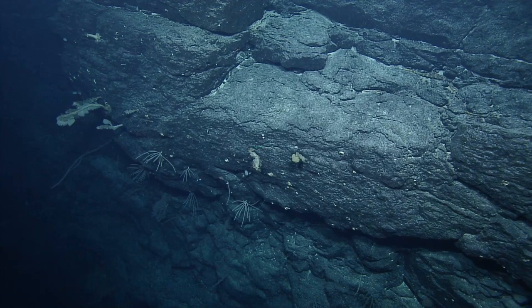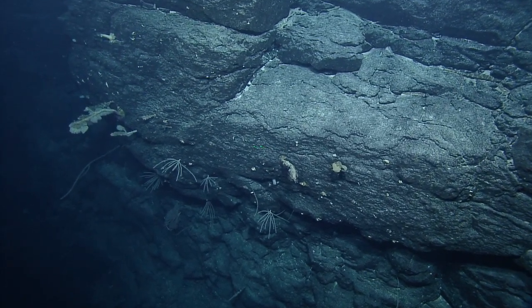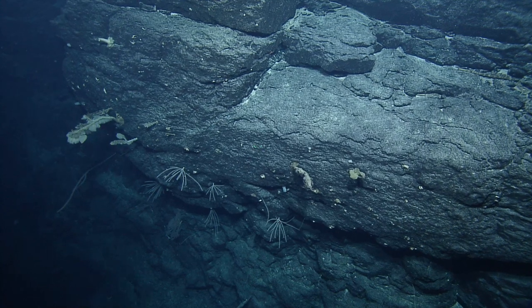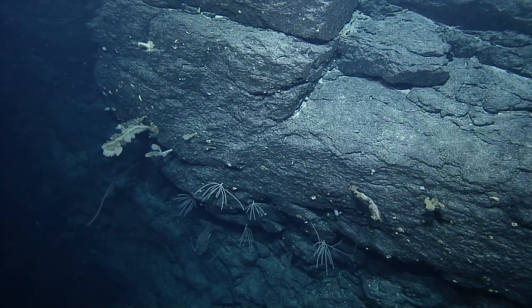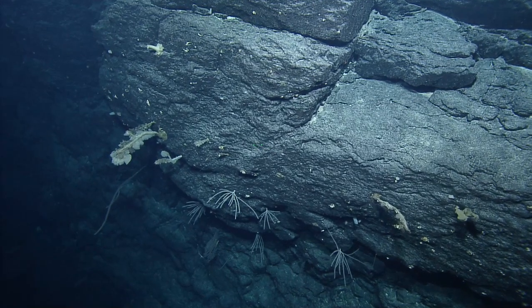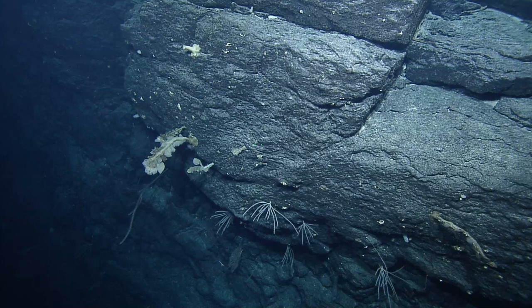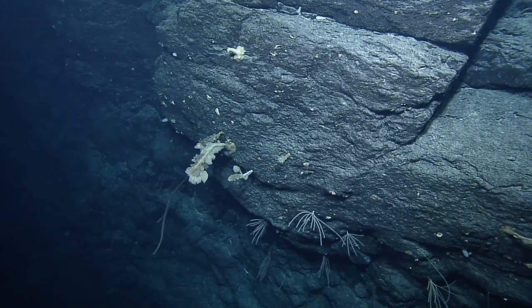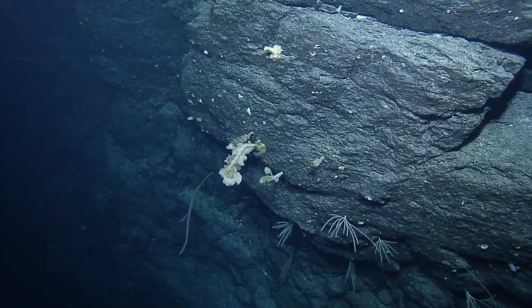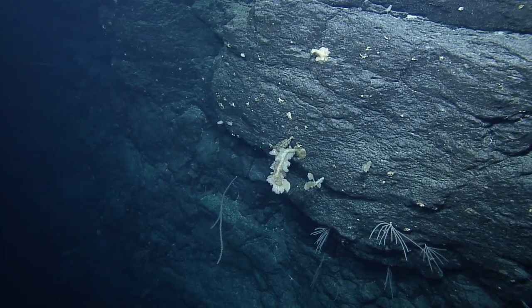It looks like sheet flows on top of pillow flows below. Another question is, when was the last time you discovered something completely new and unknown? It was the other day. Yeah. I think in most of the dives we find something different, special, a new record, new species.